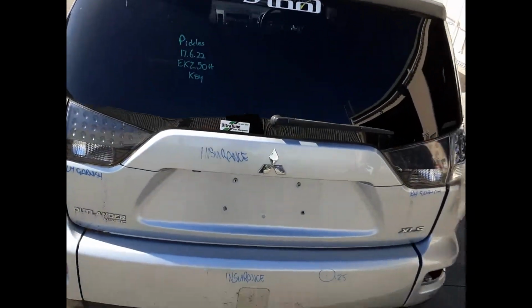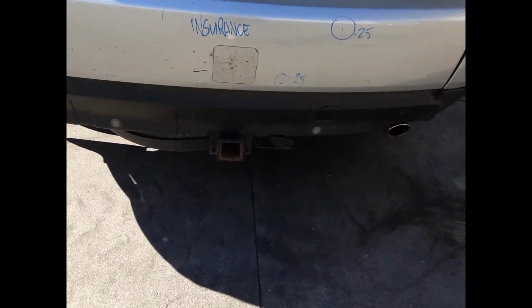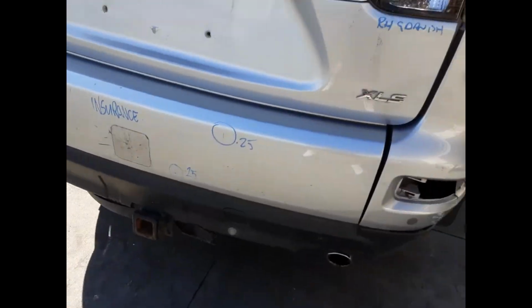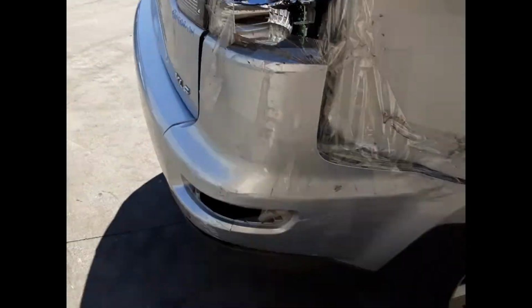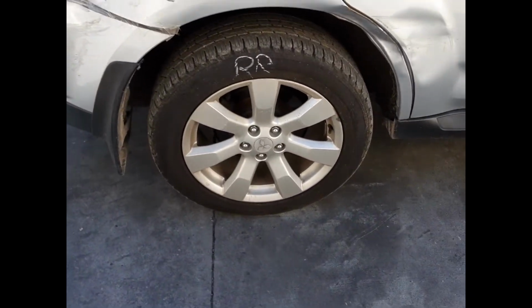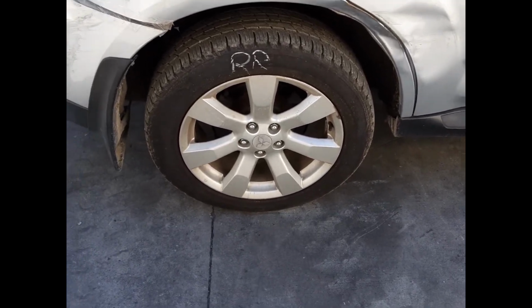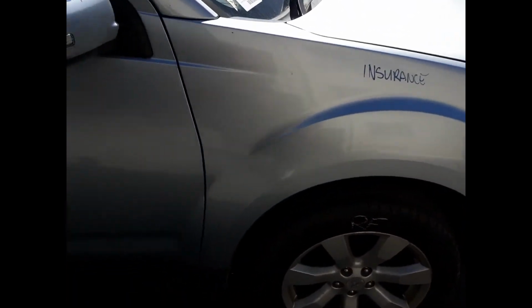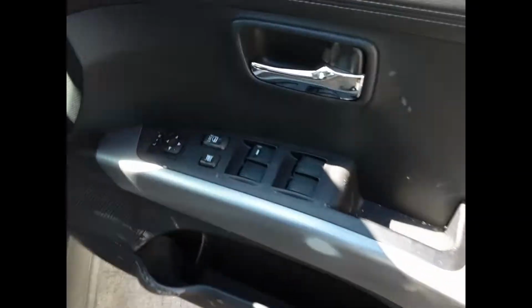have no damage, lower tailgate has 2 small dents, factory fitted tow bar supplied with all bolts, brackets, loom and plug, right hand tailgate garnish, right rear 18-inch factory alloy mag with a good tyre, right front 18-inch factory alloy mag with a good tyre, right guard appears to have no damage, and a right power door mirror. Driver's side door trim, power window master switch.